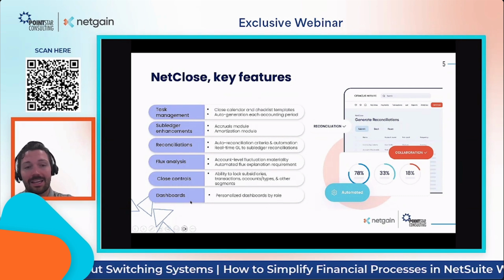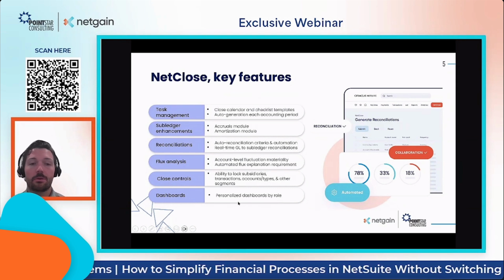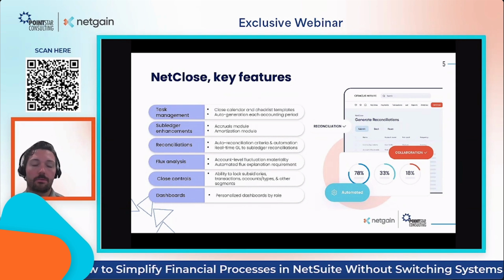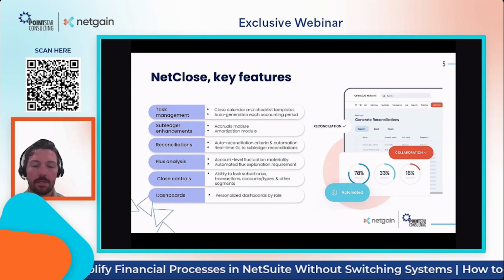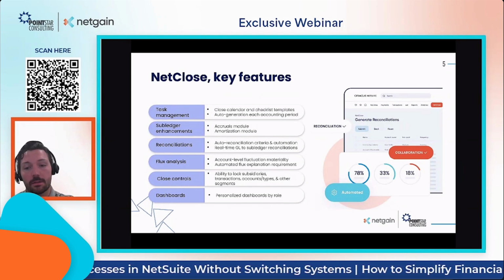We have controls around that, as well as dashboards, and dashboards can be personalized by role. And so overall, working to enhance the close process, making it more of a streamlined project management during month-end close.